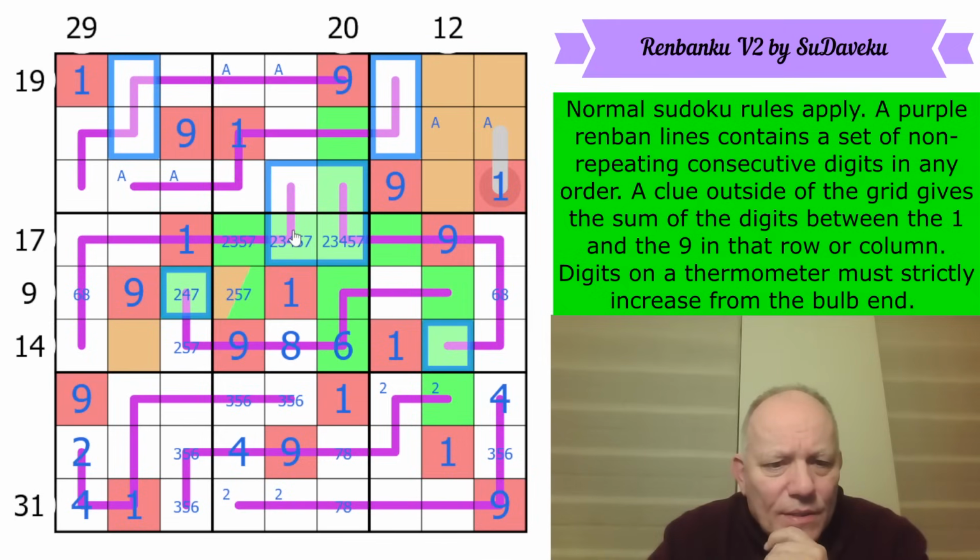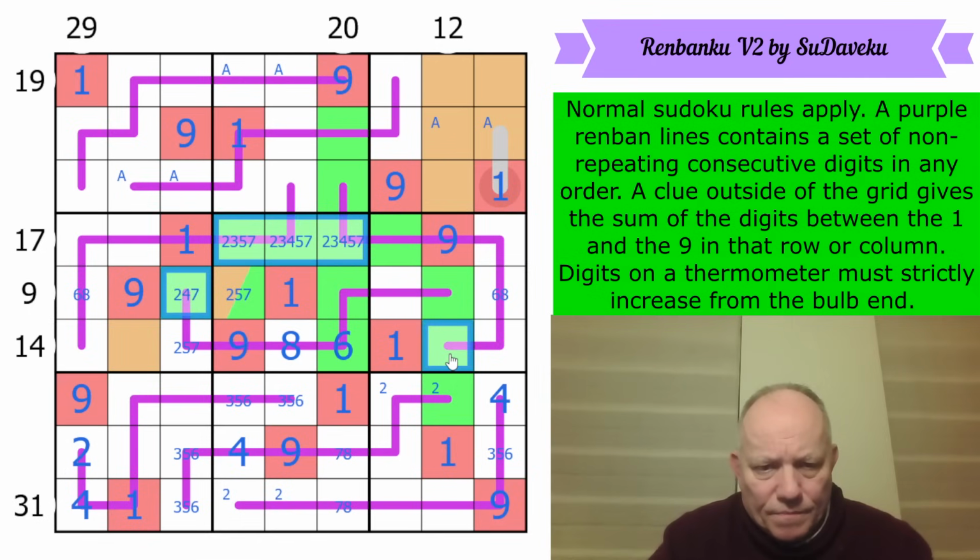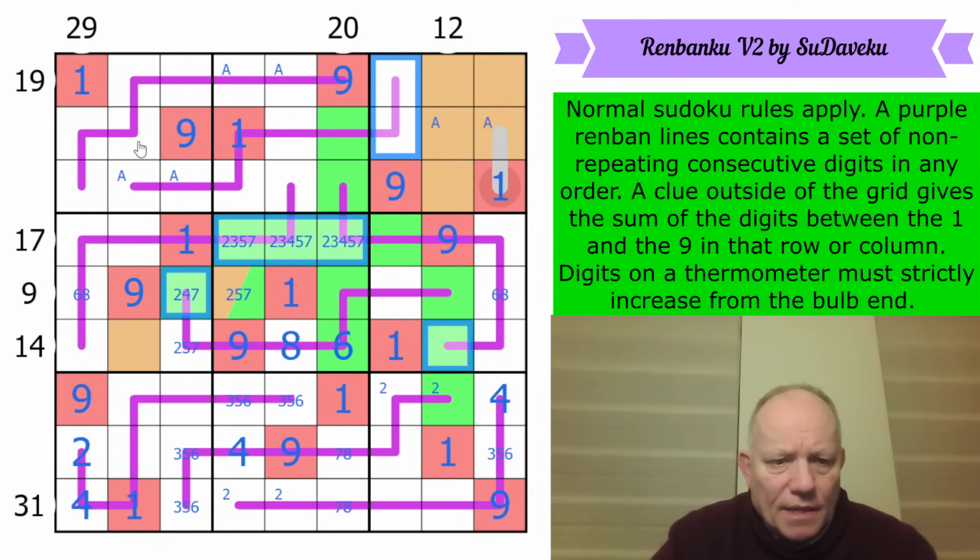Looks like it does work, but let's just rethink that again. If that's a 4, one of those is a 4 and that's a 4. Then one of those 2 is a 4 and that uses up all the positions on that line. And suddenly one of those 2 is a 4.